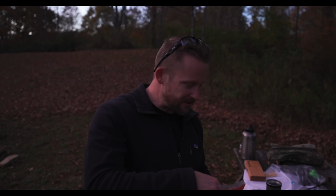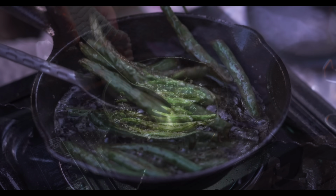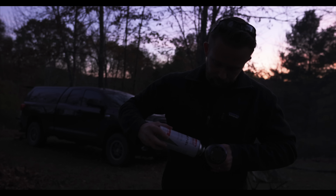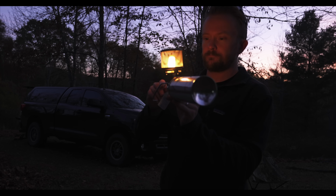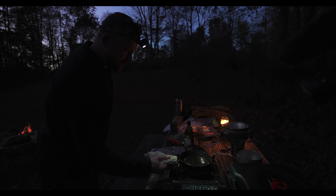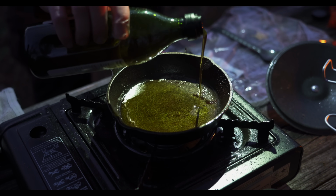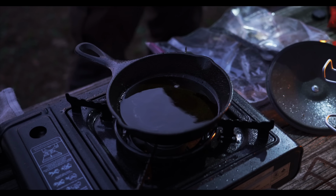Now when it comes to frying up green beans, once they shrivel up and they darken, that's when they're done. The green beans are done, and it is time to move on to the salmon. Okay. Now I went ahead and I poured out the bacon grease, and now I'm filling this up with olive oil. I love the flavor of the bacon, but I want to separate the two. I have the bacon already. I don't need to fry the salmon in it.